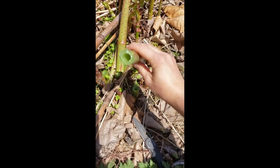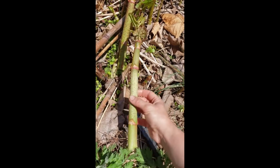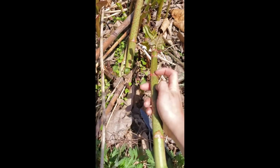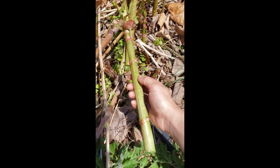So that's what they look like inside. They're real fleshy. This beautiful pink color that you see in the speckles on the stems and here on this little papery membrane really comes through when you make a lot of stuff out of it. So I'm excited to show you that later.